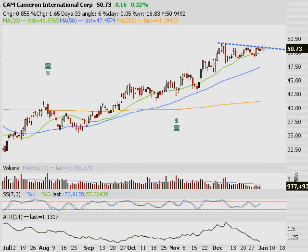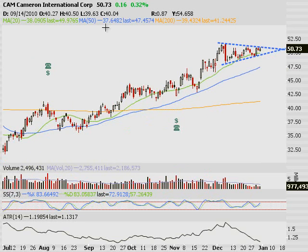CAM's looking pretty good also. Trading up here north of the 200-day moving average, consolidating, coiling, look for the pop.